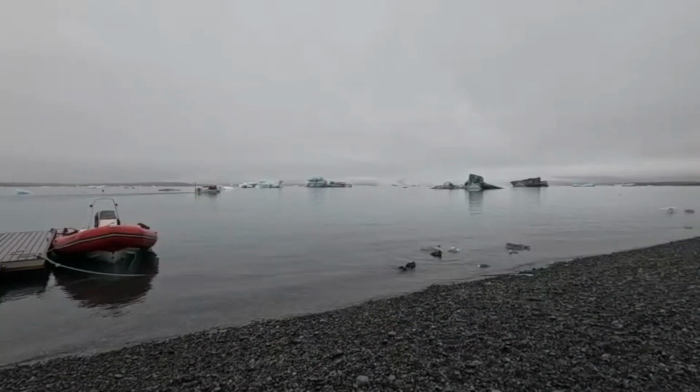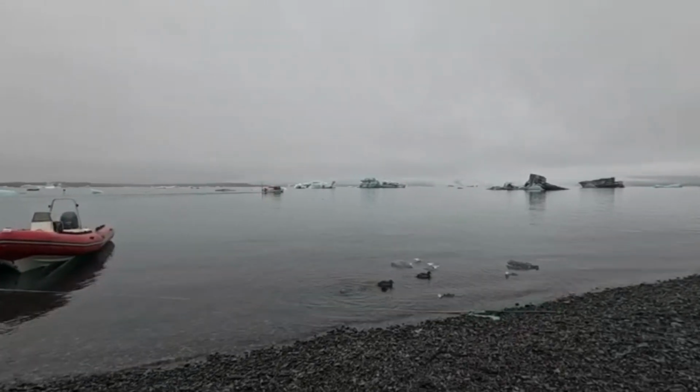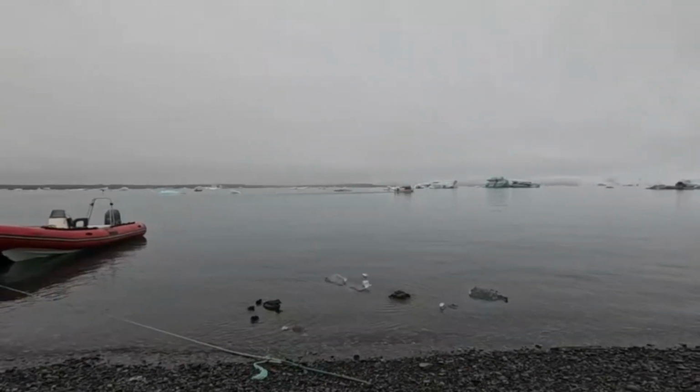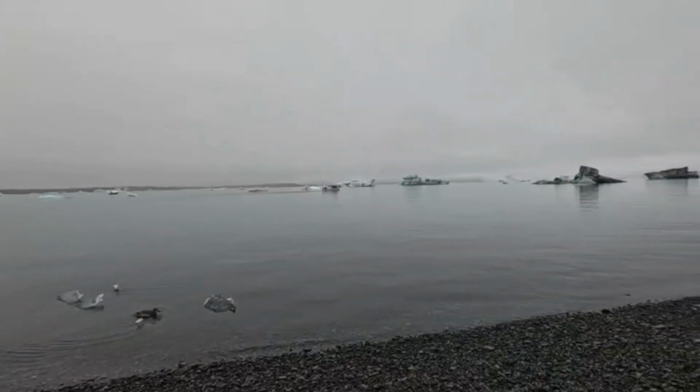Wow, what a beautiful duck and a duckling. In this cold water, they are swimming here crazy. The Glacier Lagoon is their home. Cold water is their home.